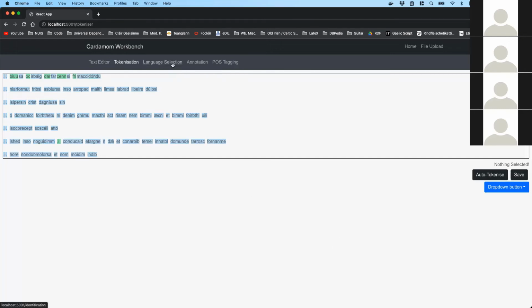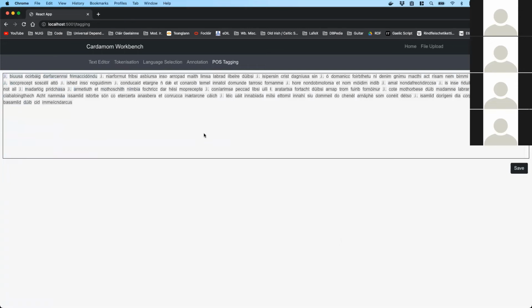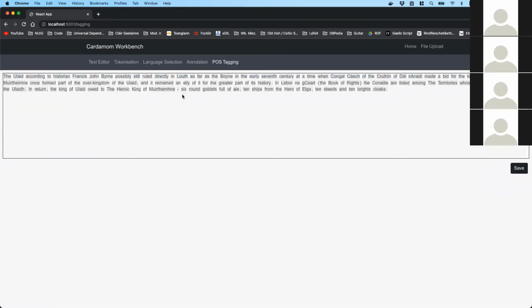We can then go on to another task. Oh, I should have probably saved that. But just for argument's sake, we'll go on to another task like POS tagging. Assuming that I accept that all of these are tokens in Old Irish, or even in the English example, I can then go on to POS tagging it. I can say, well, loud is a proper noun, so it will tag it as a proper noun. The boin, again, proper noun. And you can go through this on a word-by-word basis, or you can automatically do it using the Cardamom technologies.